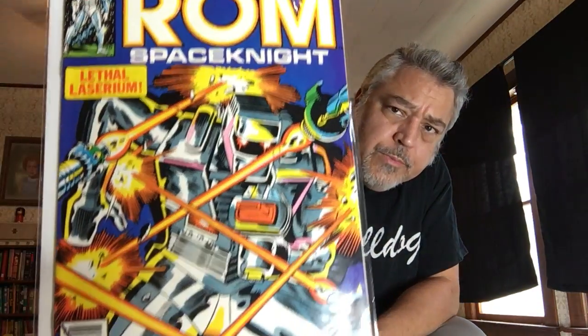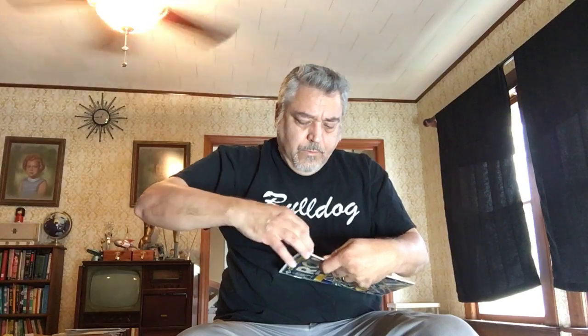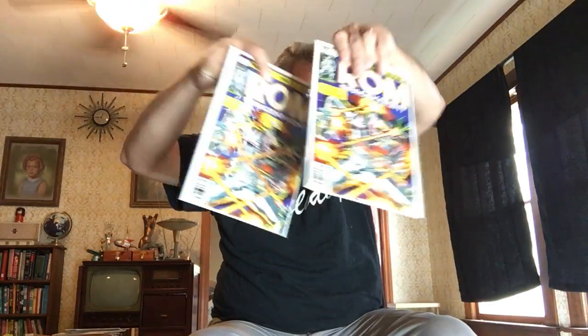ROM number 2. Rocketeer. Let's see if I have a complete run. Okay, so it looks like I've got 2 ROM number 2s. One is newsstand, one isn't. Then it goes to ROM number 6.